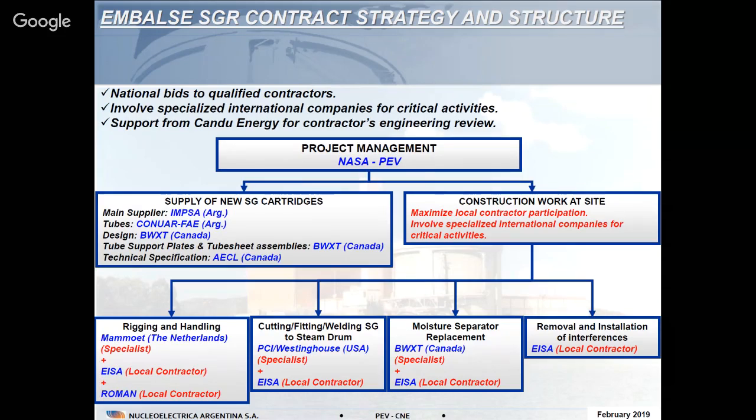So how did we structure this scope? Basically, it was a strategy to involve national contractors with national bids, and to involve specialized international companies for critical activities. And also we had the support from the plant designer, Candu Energy, originally AECL from Canada, for the review of some engineering, mainly the engineering related to the new manufacturing. So our company decided that we were managing the project ourselves. The management of the entire project was performed by NASA.